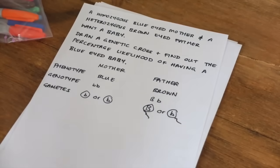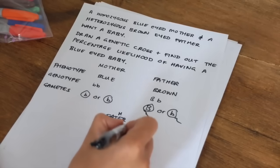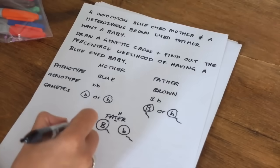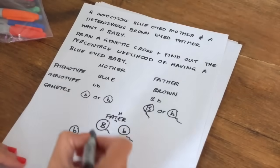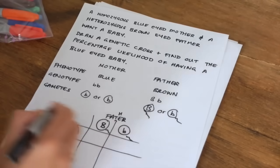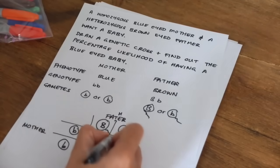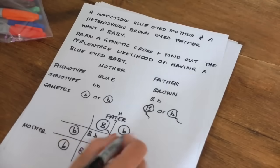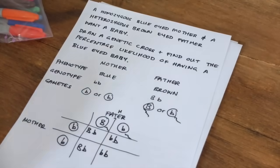Which means when we're drawing our genetic cross, I'm going to draw that now. I'm going to write father here. Mother here. So that's still on camera, just about. Here's our Punnett Square, or genetic cross, and then you just have to cross them. As you can see, these are the same, so I didn't actually need to draw the second line in the Punnett Square, but I wanted to keep it nice and straightforward.